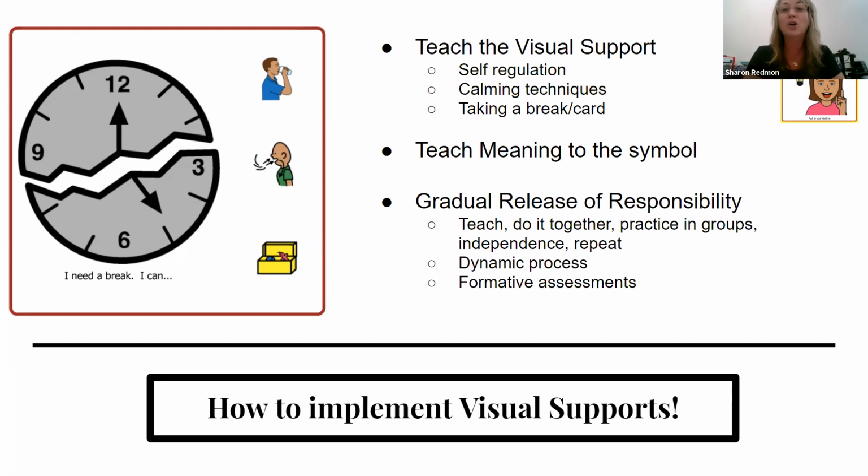We need to model that teaching. We need to model how to use it. We need to reinforce how to use that. Maybe with some students we even need to prompt them and go through a prompting hierarchy on how to utilize those visual supports.